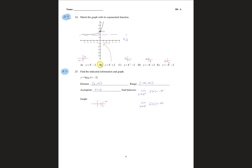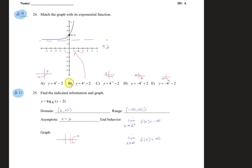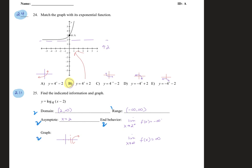All right, good on exponential and log graphs. So this part, I gave 2 points to that, 1 point to that, 2 points to that, 2 points to that, 2 points to that. So that question in its entirety is worth 9 points, but it's broken down between those points.